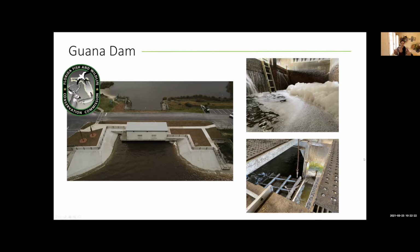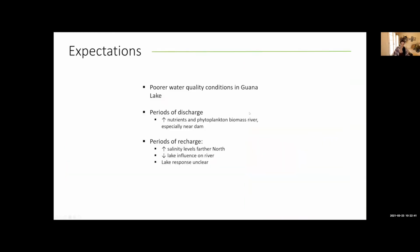So when we're thinking of these water control structures, usually behind the impoundment, so the lake, we would expect to have poorer water quality due to increased residence time, as well as the flow being slowed down by these control structures, and a hindrance of tidal exchange and flushing. Because of that, we would expect to see poor water quality conditions in Guana Lake when it comes to nutrients and such, and algal biomass. And then during these periods of discharge with the dam, I expect to see higher nutrients and phytoplankton biomass in the river, especially near the dam area.